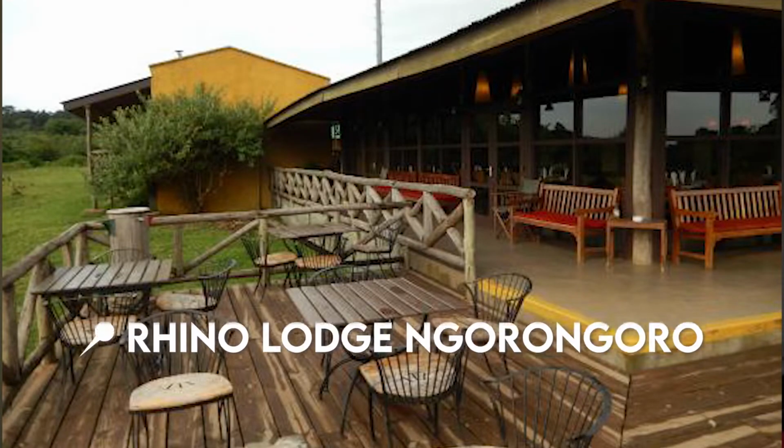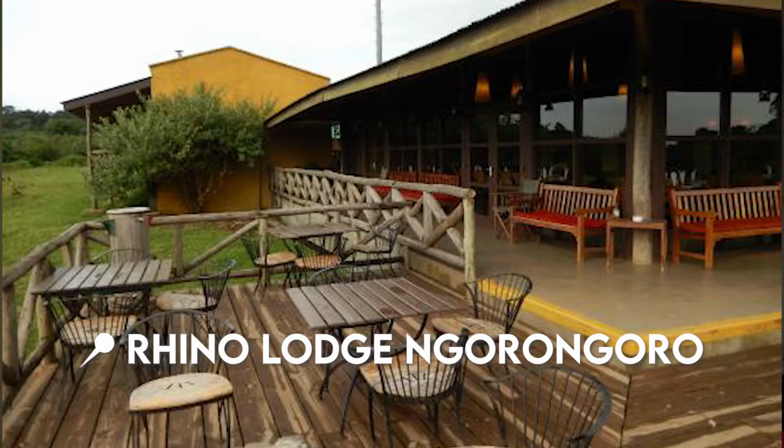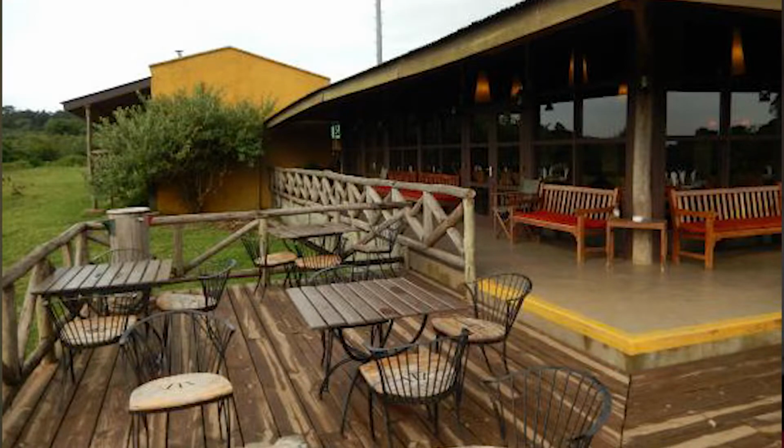If you're curious, we stayed at the Rhino Lodge, and trust me, there are tons of rhino lodges all across Africa. So if you want me to be specific, I'm talking about the Ngorongoro Rhino Lodge. You're not actually in the crater or on the rim at this hotel, you're just outside of it. But it's a very relaxing environment to put your head down at night.